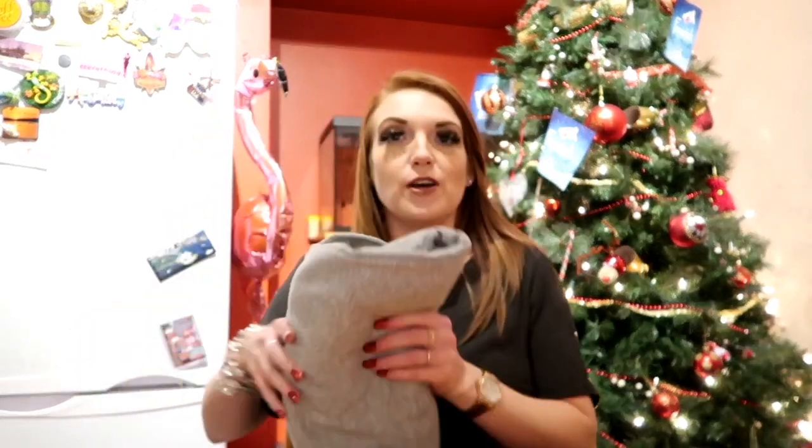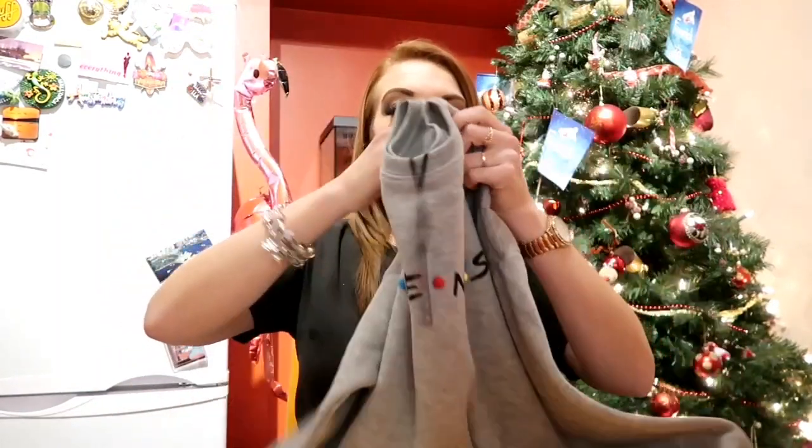So first things first, today I've got this lovely sweatshirt. It's got the Friends logo on the front of it. It's nice and big and thick and warm. And that Friends logoed top was £10. And I thought that was good because that's going to last me right through until the springtime when the weather warms up.